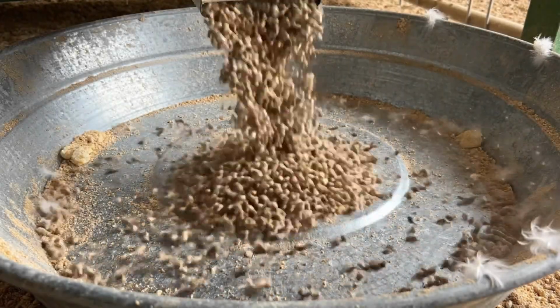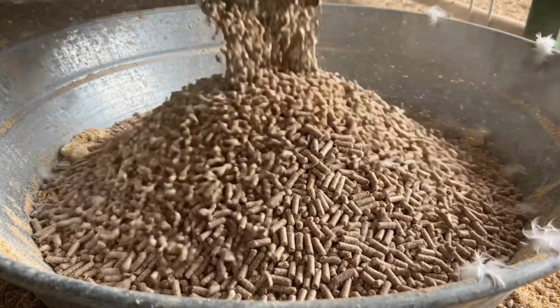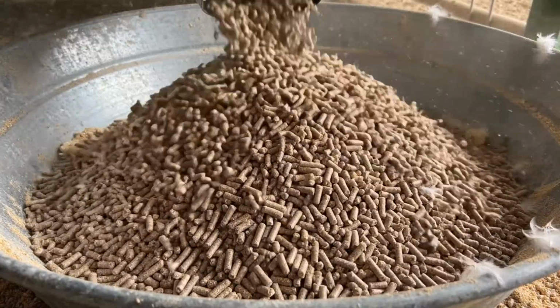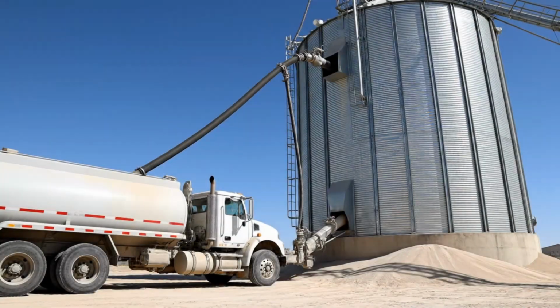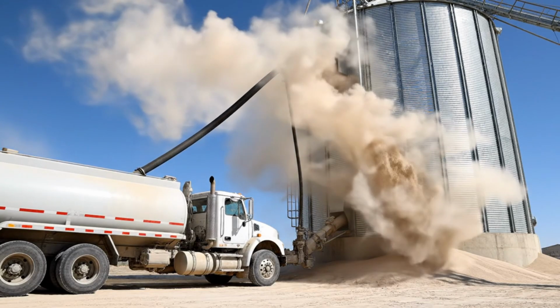Day 14. The diet shifts to grower feed. Larger pellets with adjusted nutrition to support skeletal growth. A feed truck replenishes the silo. The transfer creates a cloud of grain dust at the intake.